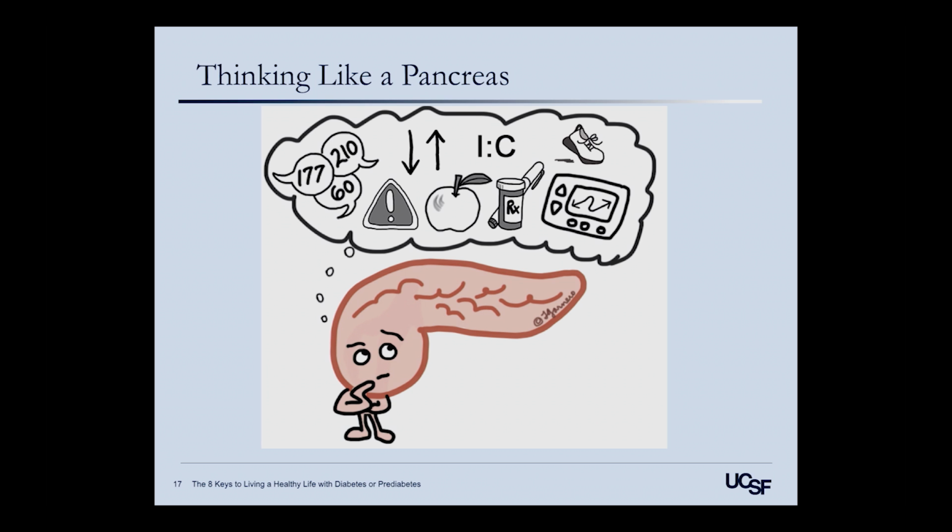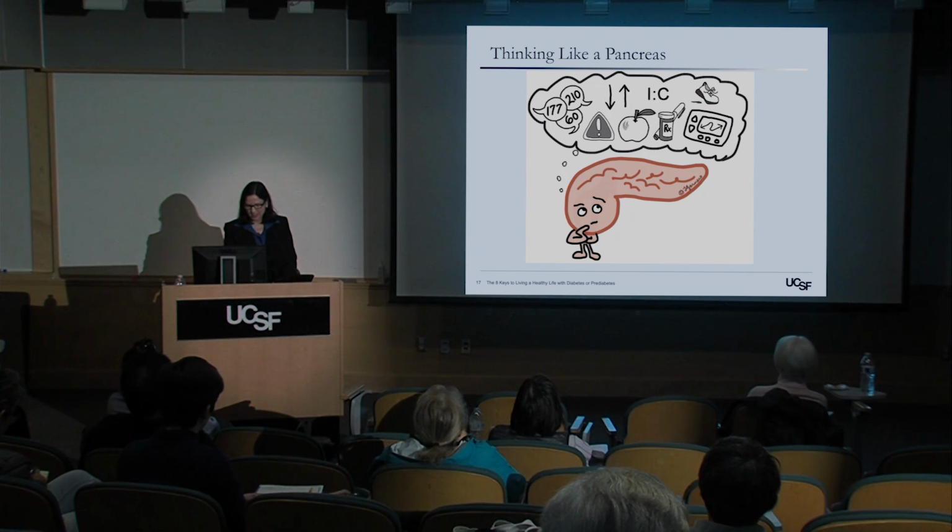All right. In essence, here's a pancreas, and we're asking you to think like a pancreas, and it's a lot to juggle. So you want to be sure to consider what we've talked about tonight and having the diabetes educator in your corner to help you sort through all of this. All right, now we're coming into the home stretch.